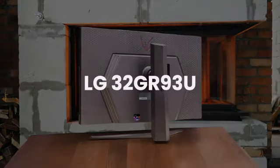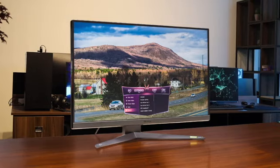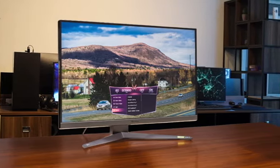LG 32GR93U. The 144Hz refresh rate feels a bit limiting for competitive gaming, but the HDMI 2.1 bandwidth makes it perfect for console gaming on PS5 and Xbox Series X or S. The SDR brightness is great for fighting glare, though the minimum brightness is disappointingly high for darkroom use.